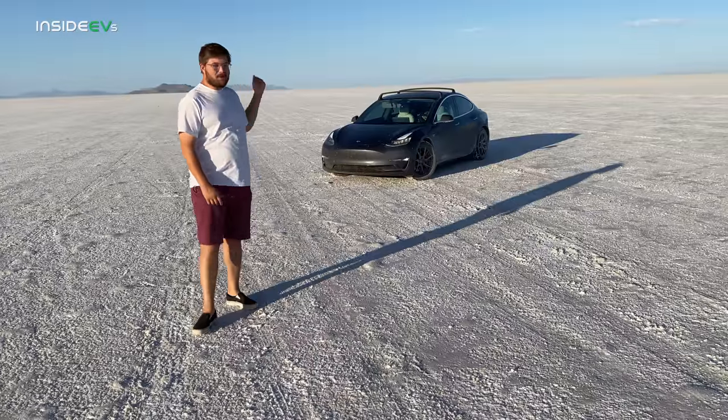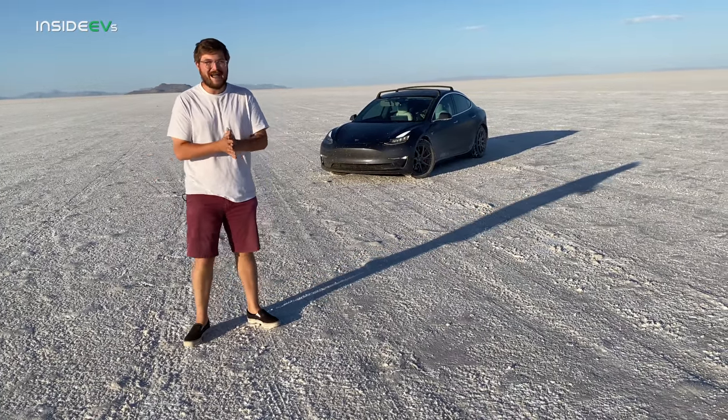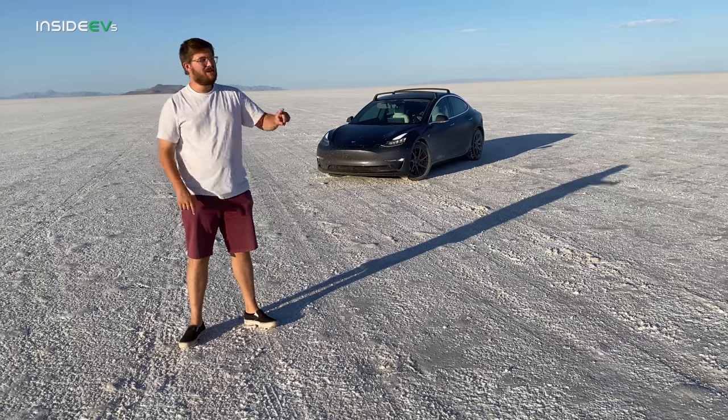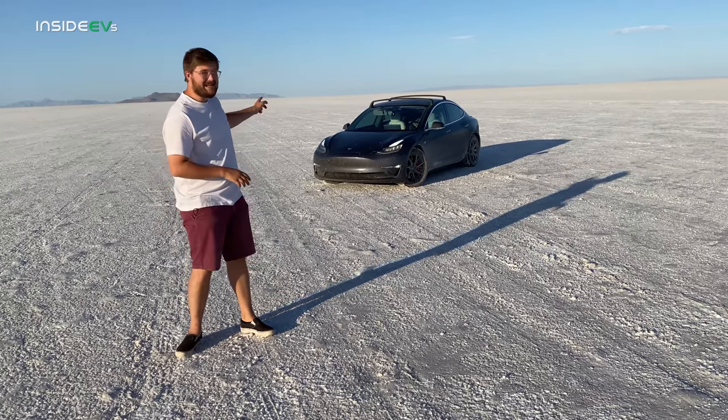With that said, let's talk about the car and the location. The car, of course, is a 2019 Tesla Model 3 Performance. It's my personal car. I own it, and I'm actually driving it on a 15,000 mile road trip around the country. If you want to see more of those, link over here to a whole series on road tripping this car and camping out of it.